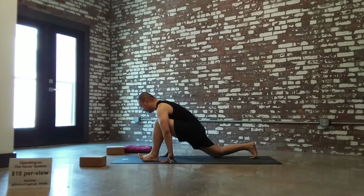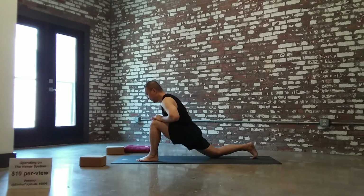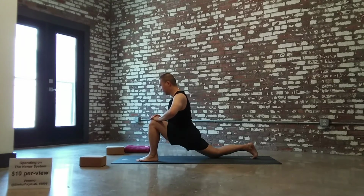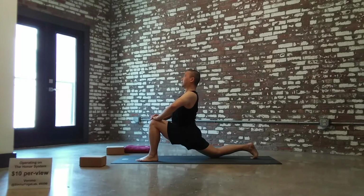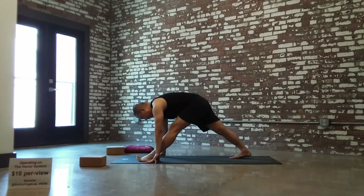Step the left foot back down. Now keep your toes tucked under. Walk your hands to the top of the thigh and keep lunging. Then press your hands into your thighs and lean the upper torso back. Begin to release hands to the side of the left foot and then lengthen out the left leg for your pyramid and hold it here.